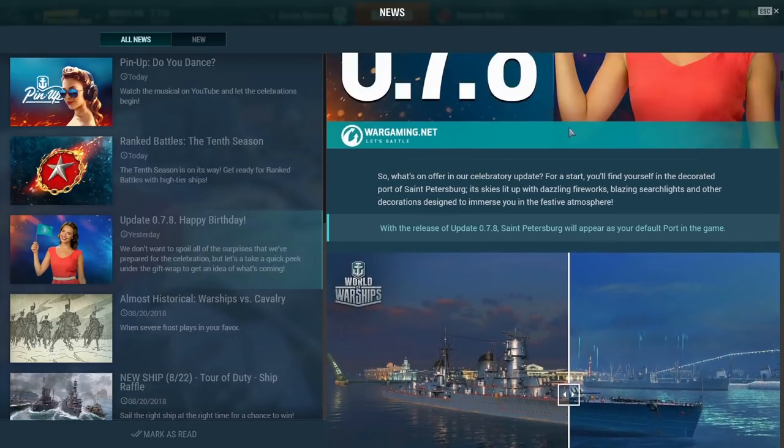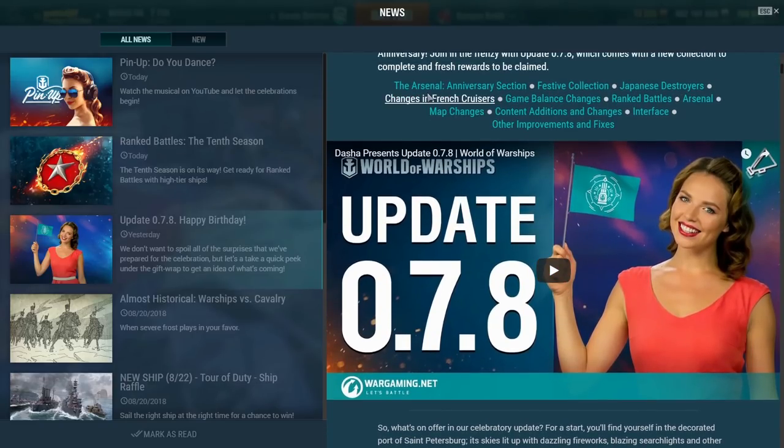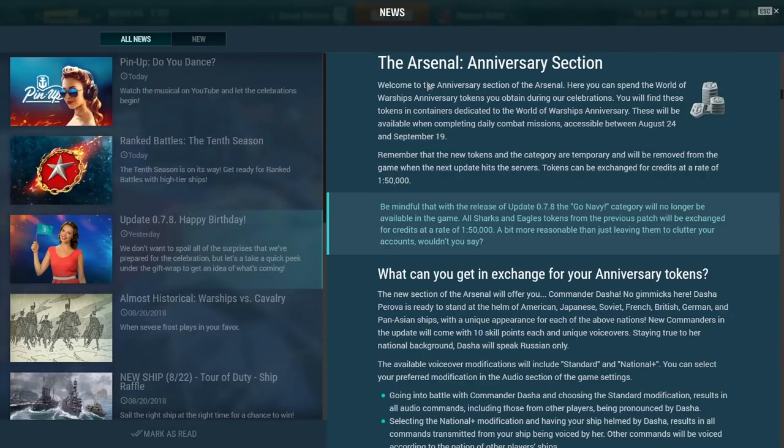As we are all aware, this is the birthday event for World of Warships. So they are doing an anniversary collection. You will get these special little tokens, which can be used in the arsenal to purchase stuff. You will not be able to get these tokens until the 24th. You will find these tokens in containers dedicated to the World of Warships anniversary. These will be available when completing daily combat missions, accessible between the 24th of August to September 19th.